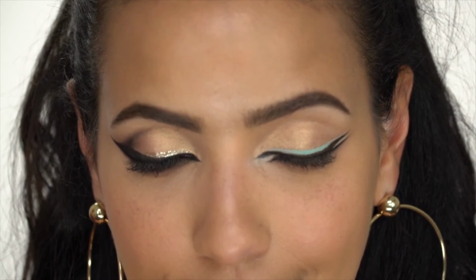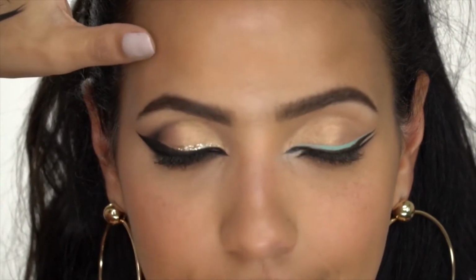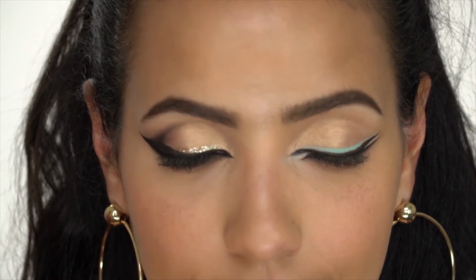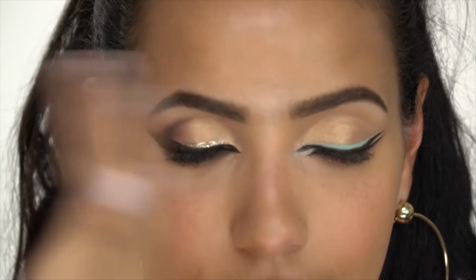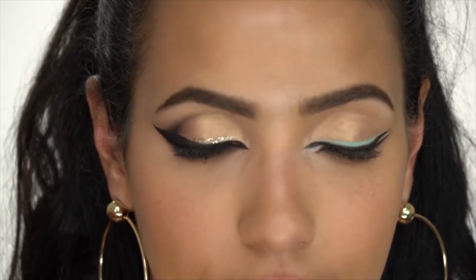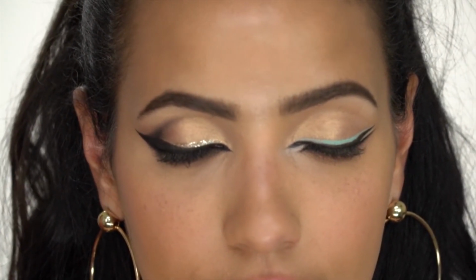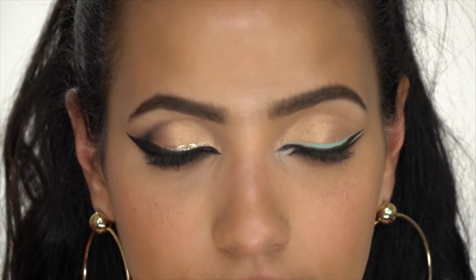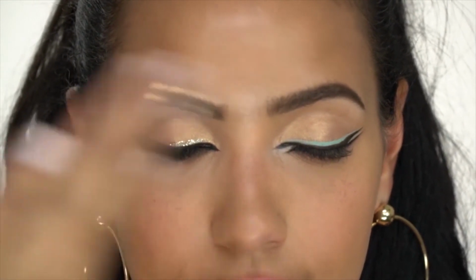Okay, let me test and see if it's dry. Here's the test to see if your glitter liner is dry. You fan it and you ask your client, while I'm fanning, does it feel kind of cooling on the area that I did your liner, or does it feel pretty normal? It feels a little cooler. Okay, so if it still feels cold, that means it's still a little bit wet. So we're gonna wait a little bit longer. I'm just gonna keep fanning to speed up this process.